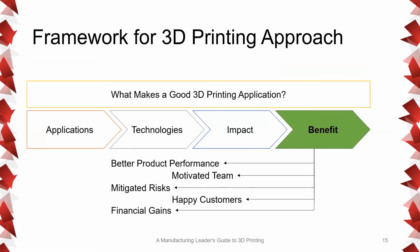So now we have the payoffs, right? The return you get when you successfully match application and technology, the results of the impact your 3D printing solution has on your business, so the benefits. That includes better product performance, increased team morale and motivation, less risk, happy customers, and financial gains.